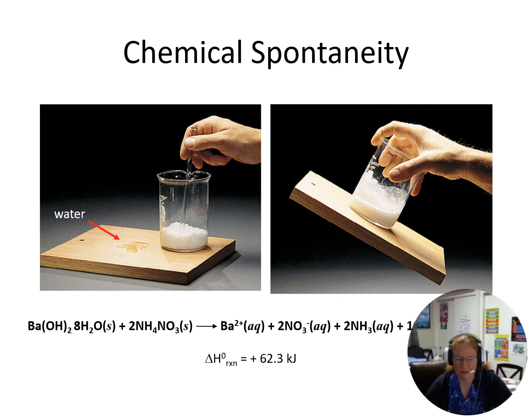Basically, you end up with more disorder based on the products that are formed. And so this one, even though it is endothermic, drawing in heat from the surroundings, it is actually spontaneous.